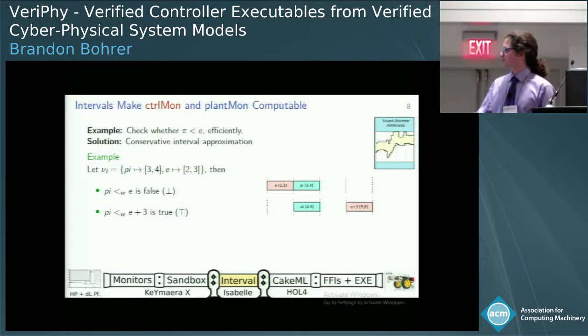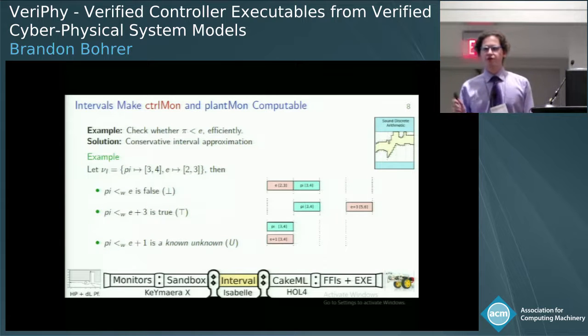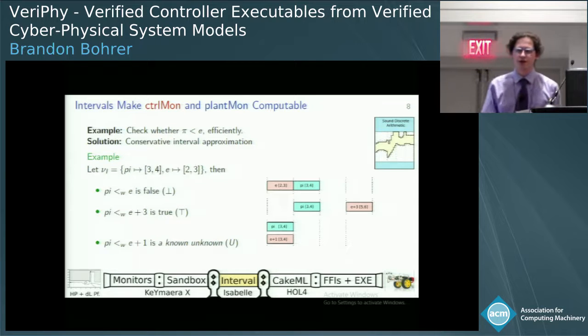The case where it gets tricky, of course, is if you're saying pi versus e plus 1, because when you compute with these, they are going to be represented by the same interval, even though they're different numbers. And all this is showing is that this has to be conservative. If these intervals overlap, we can't know which one's actually bigger, and this is a known unknown.